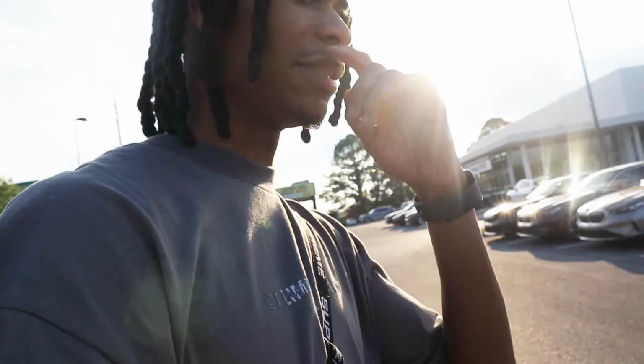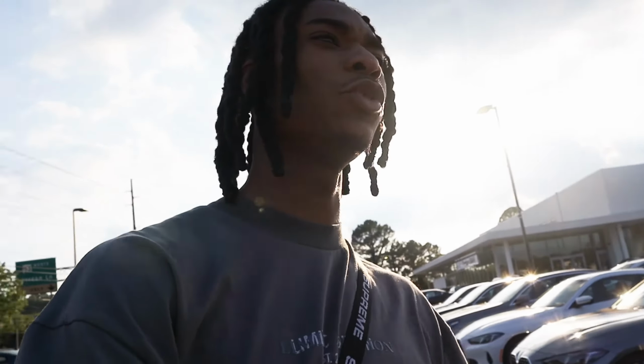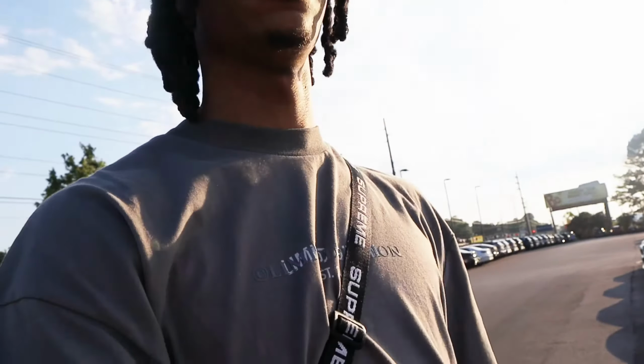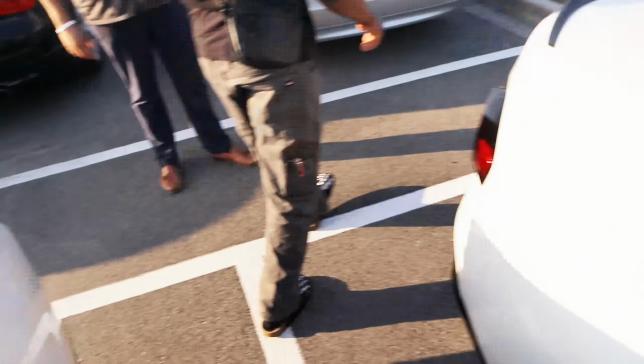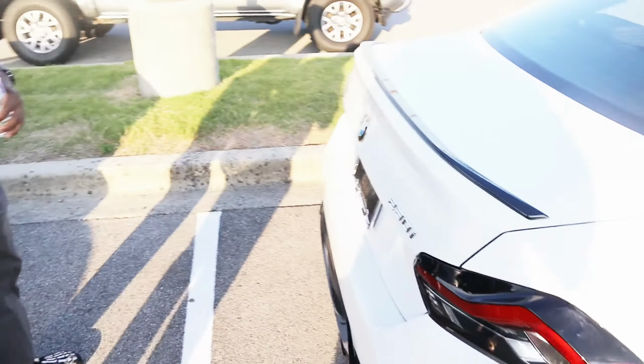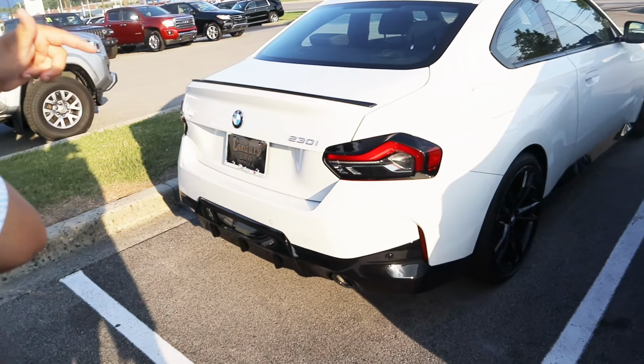They've got a lot of options. You can really get exactly what you want: two-door, four-door, more power, a little less power. This is a 230, the four-cylinder version of the M240, but the looks are going to be exactly the same. So you can get an M240 that looks like this, but still has the V8 or the V6 in it.